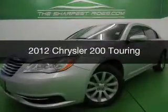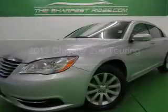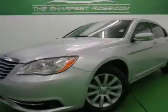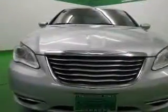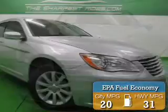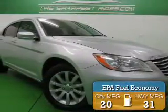This is a used 2012 Chrysler 200, powered by front-wheel drive, a 2.4-liter four-cylinder engine, and an automatic transmission. Great fuel efficiency saves you money by requiring fewer trips to the gas station.